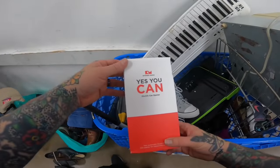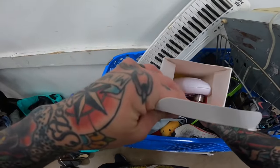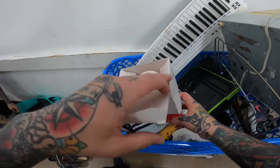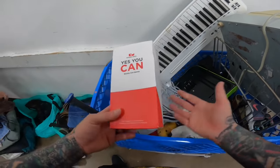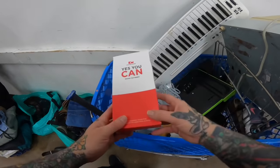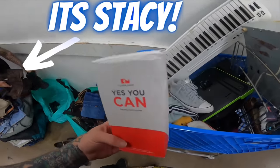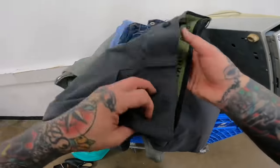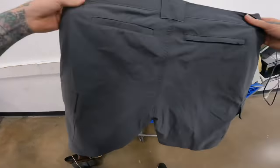I was gonna chunk this Yes You Can electric can opener. I'd probably sell it as open box, but it's definitely new in box. But there's only three listed and three sold, and all the three sold are for 25 or higher, so 100% sell through rate. Got these Orvis Tech cargo shorts, really good condition.